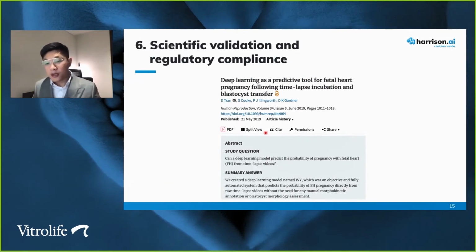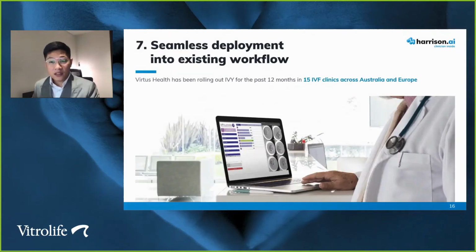We have papers published in Human Reproduction that detail this work, but it's important to highlight that these solutions are inherently medical devices and require rigorous validation and the highest level of evidence before they can go into clinical practice. The final step of the journey is to put it in the hands of clinicians and integrate seamlessly into their day-to-day workflow so that they can take advantage of this technology and support their work. IV has been deployed over the last 12 months in many clinics across Australia, and we are very proud of this.